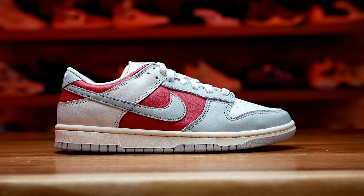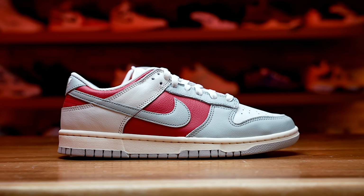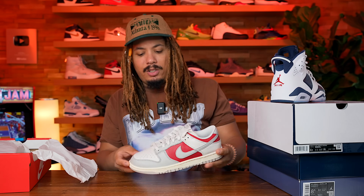The leather though feels a little bit more cheaply made, I guess, on this pair compared to that, as well as you have what seems to be almost like a ripstop material featured over on the tongue. But these do look nice. They do look clean. They are something that maybe I could grab down the road on a sale. I don't think this is gonna be something that flies off the shelf.